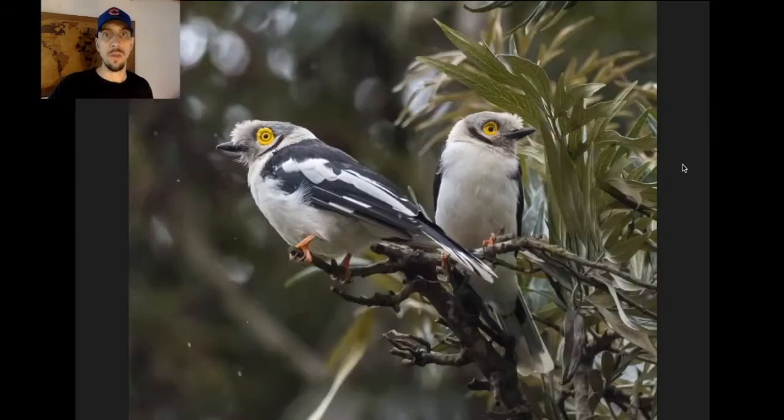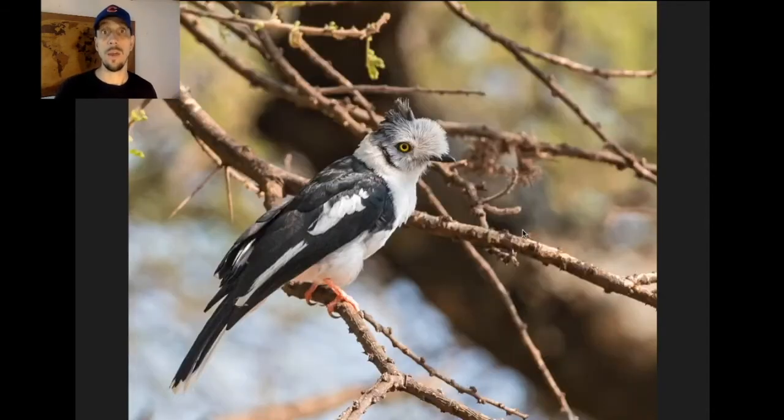For comparison with the white helmet shrike, which we saw earlier on the tour, you can see the white helmet shrikes have these eye wattles, and a shorter crest, less black on the shoulder, compared with the gray-crested helmet shrike.